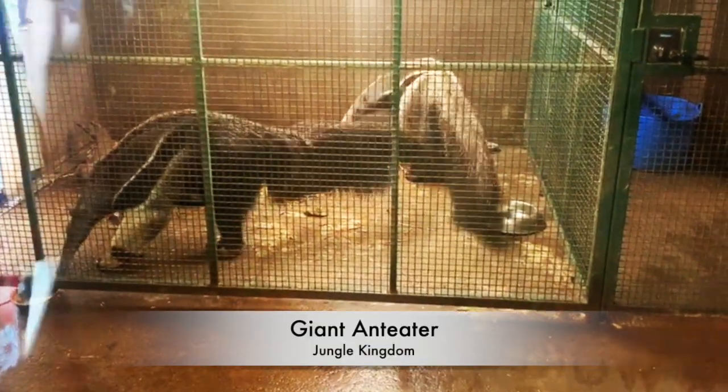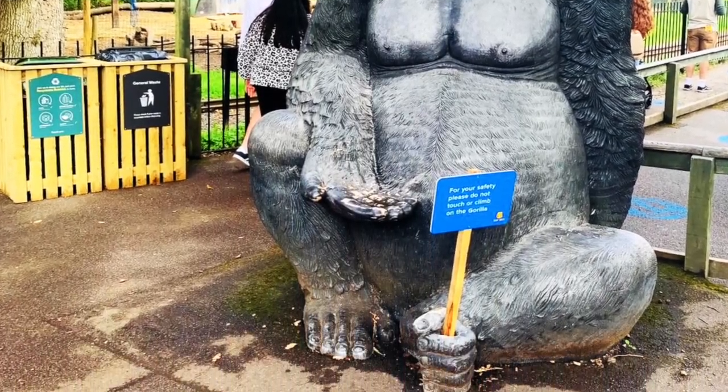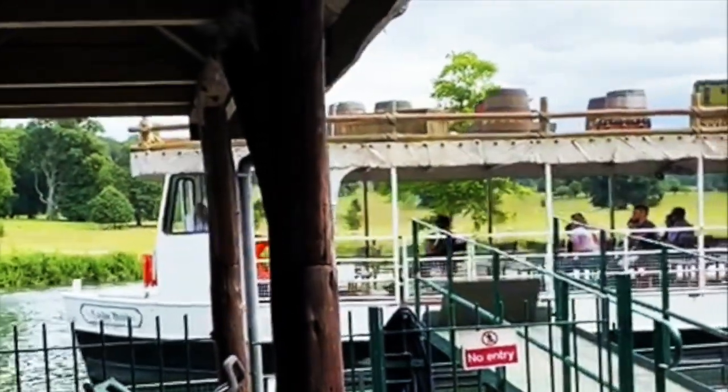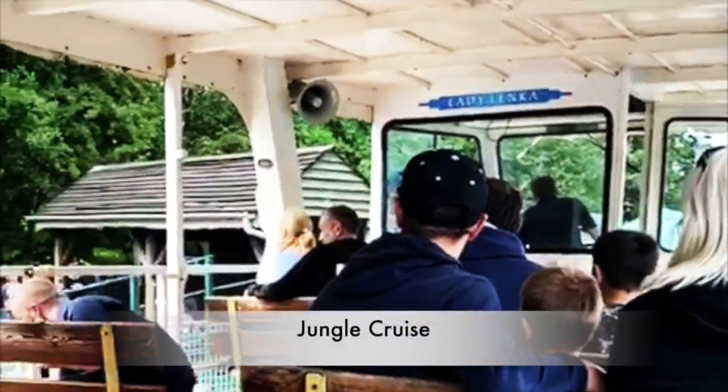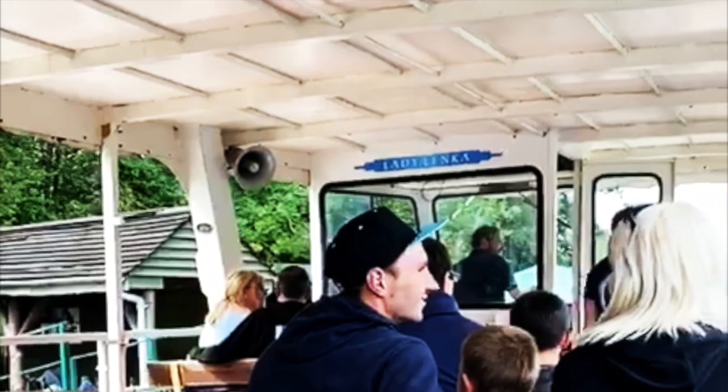And then you get to the animals. There were sort of two boats that were going in and out, and obviously they were also following social distancing measures, so they were leaving kind of 2 meters between each family or group of people.